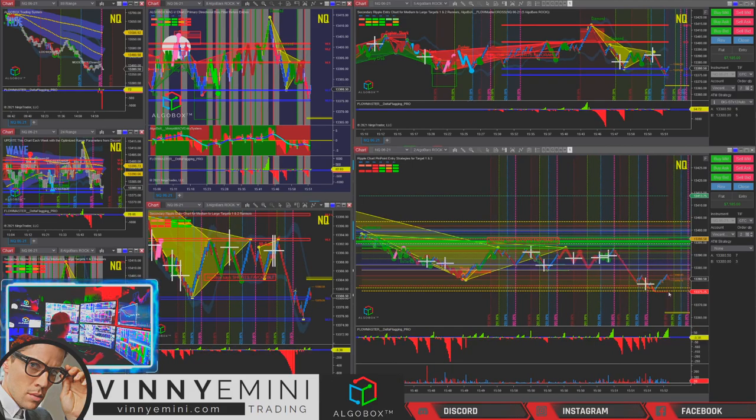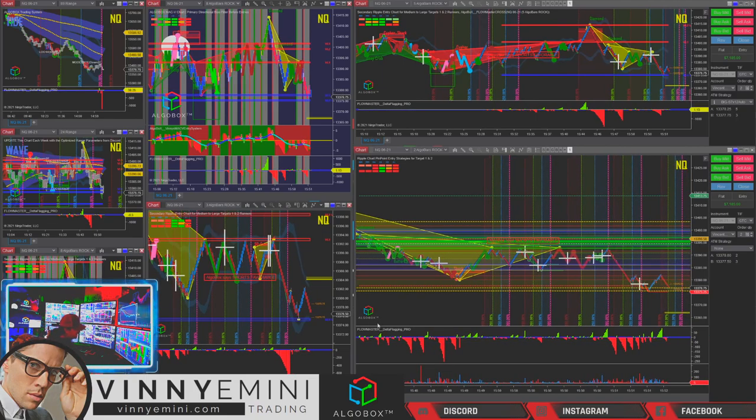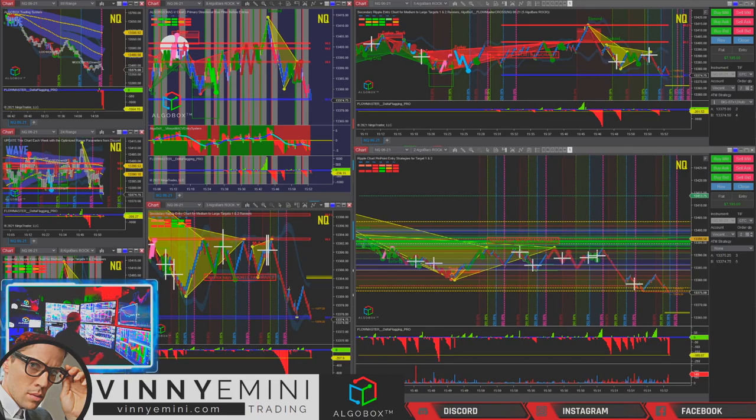Again, there are plays to take to the long side off of those, but that is my sixth trade of the day. And spin it for the bonus. And that is a wrap.